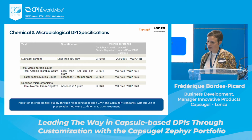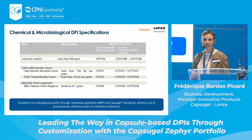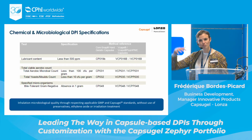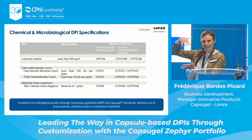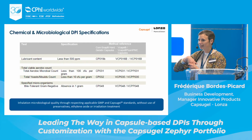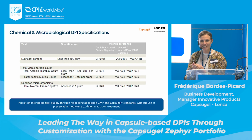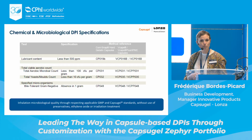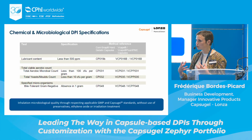The second difference for the Capsugel DPI capsule lies with the lubricant content residual. So let me remind you that capsules are manufactured through a dipping process, where you have pins that are dipped into a polymer solution. And it's like cooking. If you want to easily detach the pancakes from the pan, you have to put a little bit of oil or butter, whatever, to ensure that you have a nice pancake. In this case, we have to use some oily component around our pins to ensure that we will be able to detach properly and have fully functional capsules.